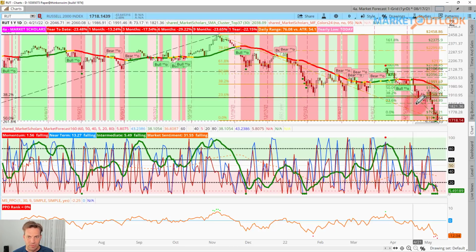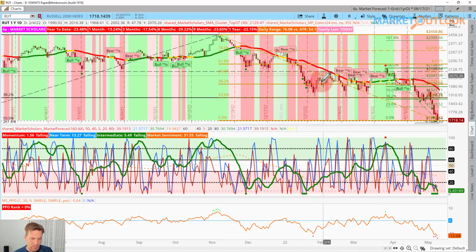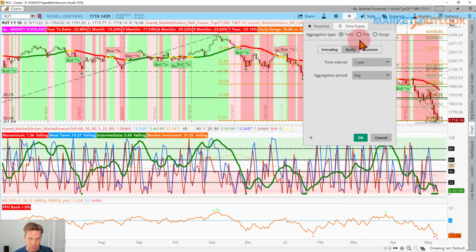The Russell's at its 50% retracement of its post-COVID rally. Remember, we just barely broke the 38% retracement on the NASDAQ and the Russell, and we just barely broke the 23% retracement up here on the S&P. This is where the S&P is right now, right in this area. So again, that's why I think we'll have a short-term rally back up to that line, just like the Russell did when it broke the 23% retracement.